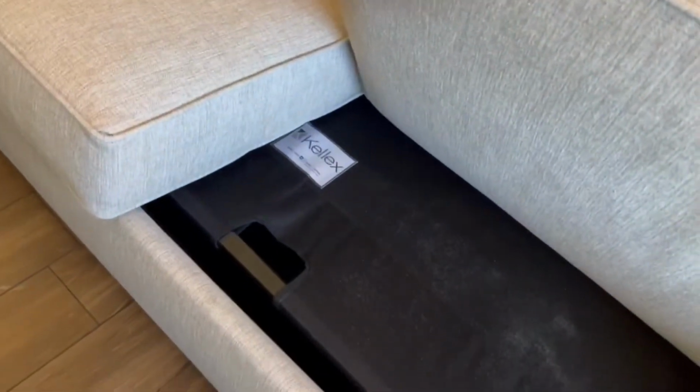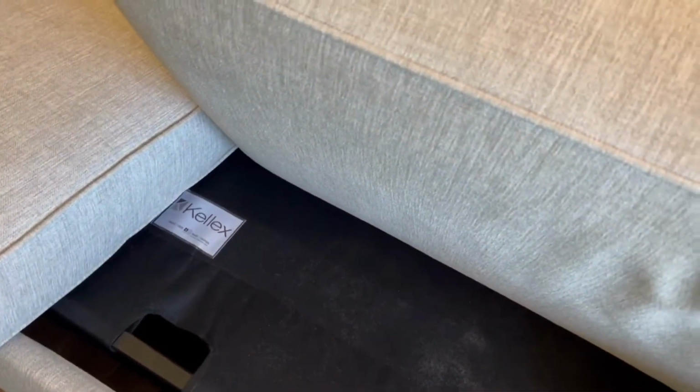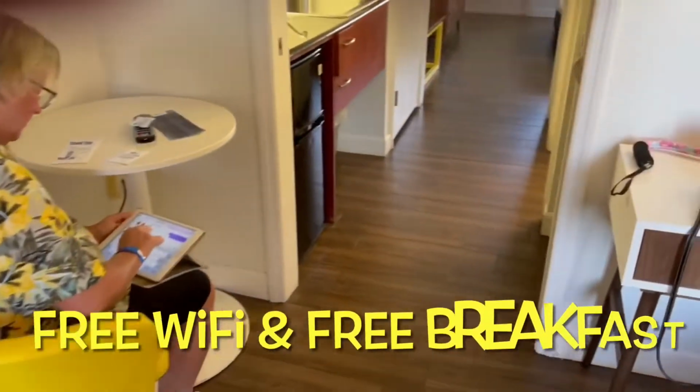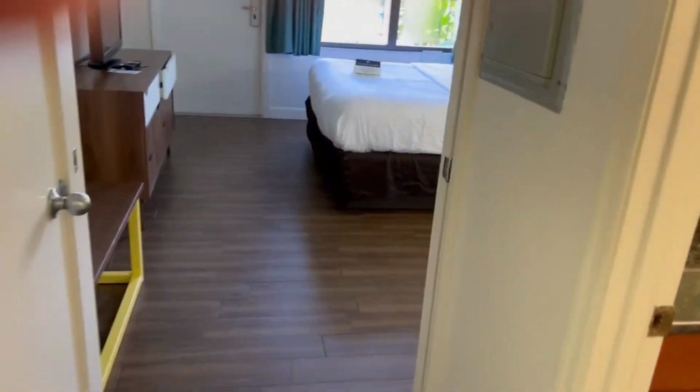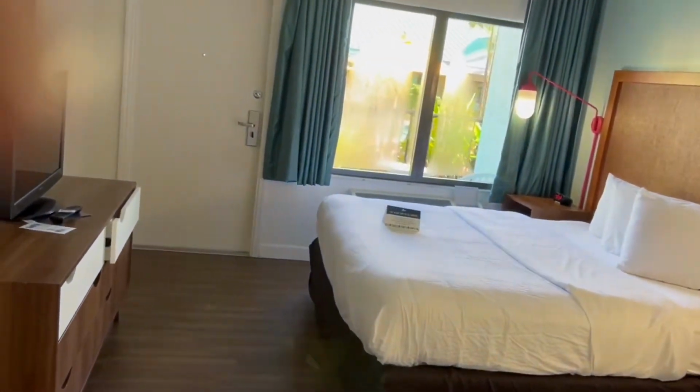Let's have a quick look. Is this a bed? Yes, it is. Yeah, I'm not going to pull it out. Take my word for it. It's a bed. And internet. See, Pat's already on the internet.